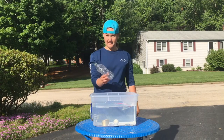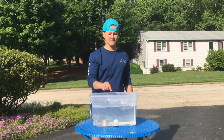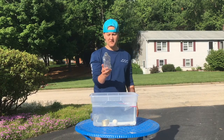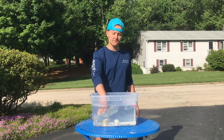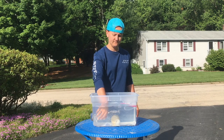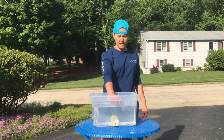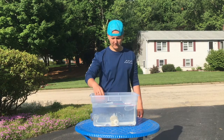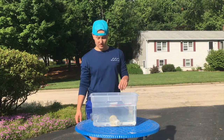So if I were to take this plastic recyclable water bottle and put it in, it's gonna float. It's floating on the top. But what happens if I fill up this plastic water bottle with water? What do you think will happen? Full of water? There's a little air in there still, but if I fill it all the way with water, my bottle's going to sink. So a fun experiment for you guys to try at home.